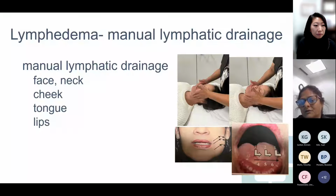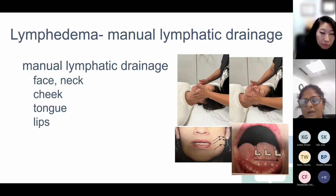But you start all the way from the forehead. You can go up to the eyes, around the nose, top of the lips, inside the lips, then the chin and the neck. And I'm trying to move the fluid to the supraclavicular fossa area or axillary area or posteriorly.